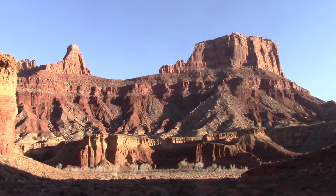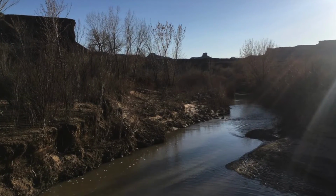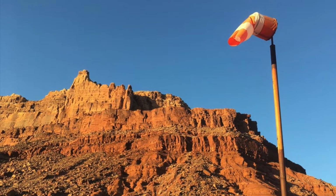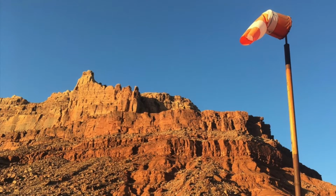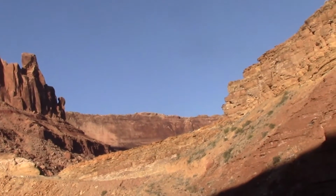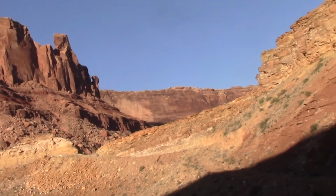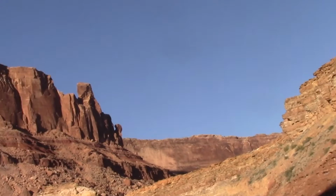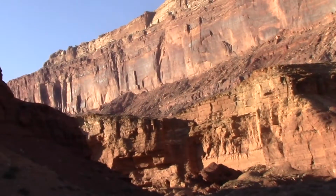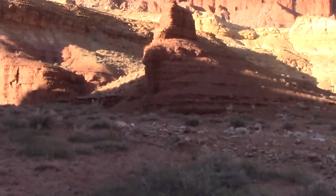The first little part of the trail actually follows along the San Rafael River briefly and then meanders up towards Mexican Mountain, the namesake of Mexican Mountain Wilderness Study Area, with what appears to be an old mining trail that will be the path I follow counterclockwise around the mountain. And off to the left here is where the trail will rejoin after it circles back around.